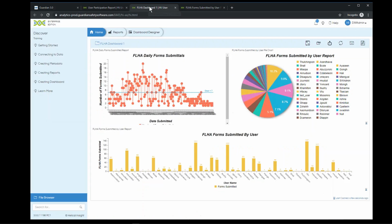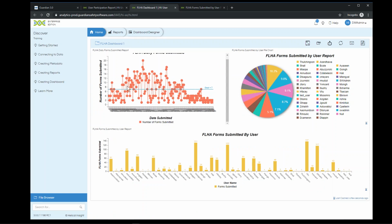So let's take a look at another dashboard. There's some different examples of types of charts and things that you can use on your dashboard. So this particular dashboard has 3 elements to it. There's a line graph here showing the number of forms submitted on each day. Then we have a little pie chart over here, which is interactive, showing what percentage of all the forms were submitted by each person. And then down here you have a little column chart showing how many forms each person submitted.